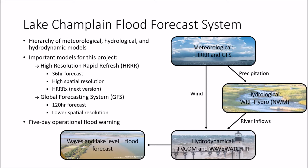So the important models for my project were the meteorological models, so HRRR and GFS. HRRR is the high resolution rapid refresh model. It's a 36-hour forecast. It has high spatial resolution, and I'll just mention now that HRRX, the next version of HRRR, is set to be operational this fall. So I've included results from that model in this presentation as well.